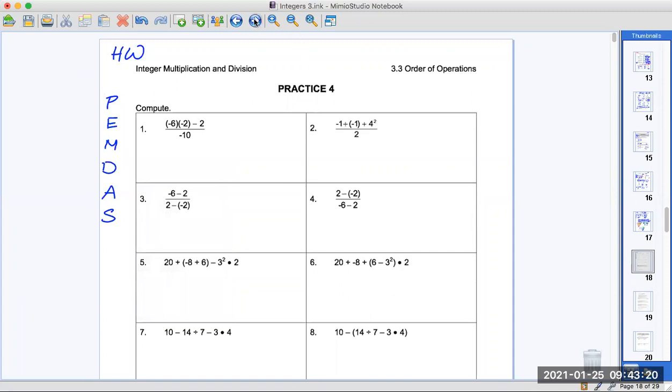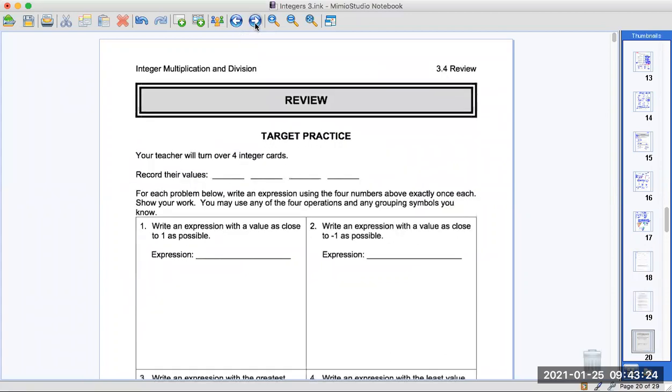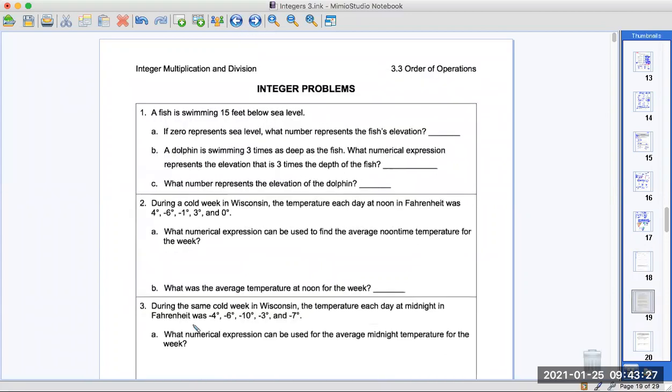So now let me just check on the next few pages. Okay, I get it, yeah. All right, we only got one more page. So I'm going to stop my video.